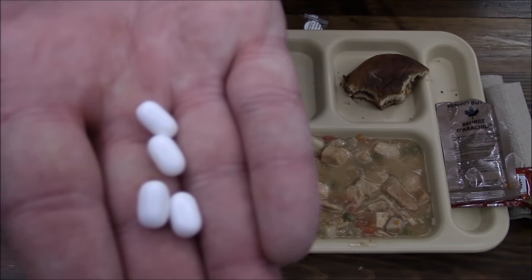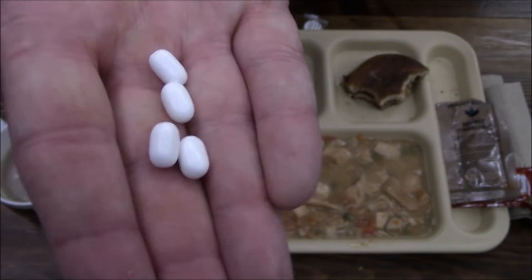And then out of the Tic Tac pack, you get 4 Tic Tacs. I have to admit, I miss the gum. I would rather have the gum.